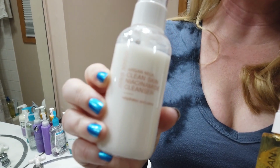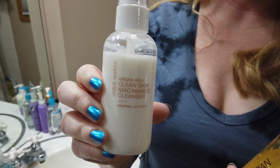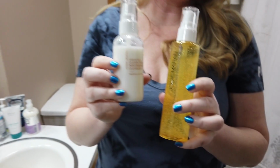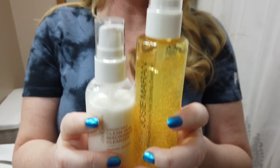And I don't know if I did a first impression on this one, but this one doesn't do the best job removing makeup, but it does include some nice beneficial ingredients, which are a bit more exciting than what you get in the pineapple cleanser. So, although this one is noticeably tiny. So anyway. Okay, so those are my thoughts.